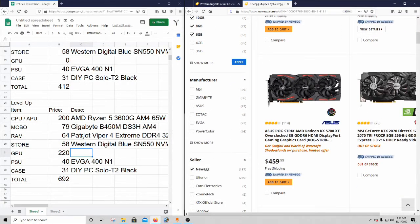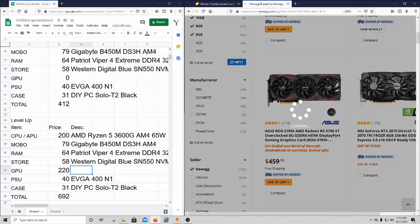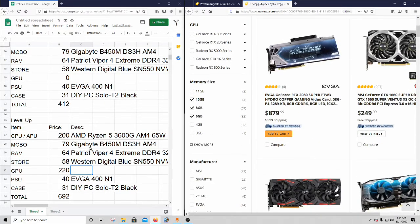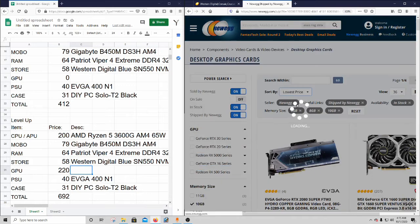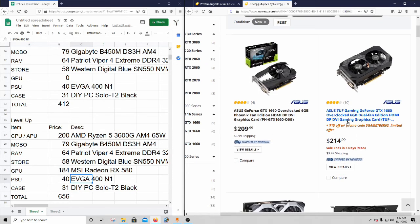If you're buying a graphics card, you really need to level it up. It's not worth it unless you're buying something decent. Buy a cheaper computer, wait a couple years, and then really upgrade. So let's see what we have. We want to sort by lowest price. I'm not a fan of the single fan versions of video cards. Here it is, about 220 right here.